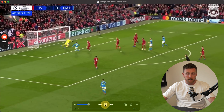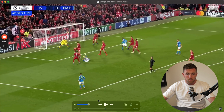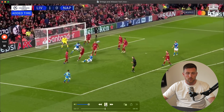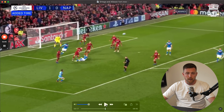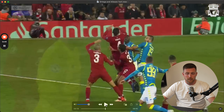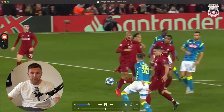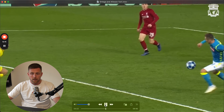Makes himself big, makes the save, and it's in added time. So it's also a really crucial save he makes as well. So really, really good. And yeah, as we see, the ref holds up his hand. It was offside, but anyway, an amazing save.